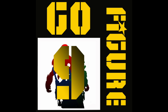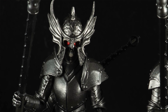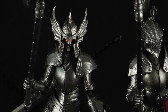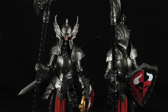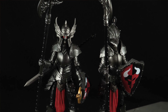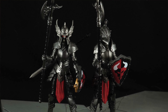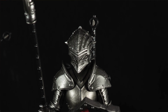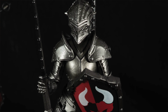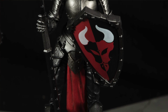Coming in at number 9, this is a figure that I was really hoping that Boss Fight would do, a female Knight of Asperity, and sure enough, they did, and it's fantastic. She comes with an interchangeable head with the visor down, a skull head, with the traditional Knights of Asperity helmet, a huge claymore sword, a halberd with an interchangeable kind of spear, and a newly designed shield. It's a little smaller than the traditional Knights of Asperity shield.